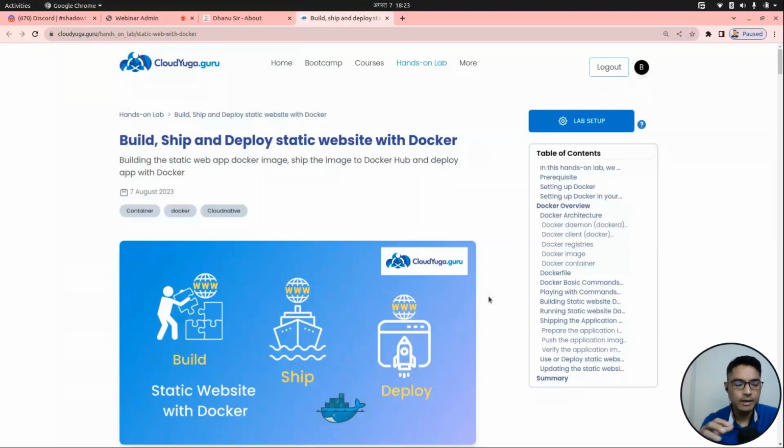Then around 2015, this technology came into the picture, Docker, and it revolutionized the application deployment space altogether. Why and how, we will see in this session. Basically, Docker is very fast in deployment, very quick, and very cheap as well. We will see that live in this session.